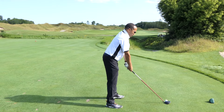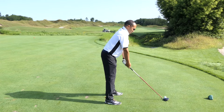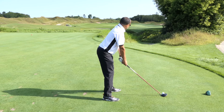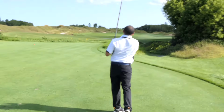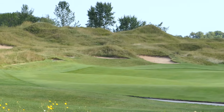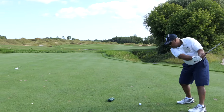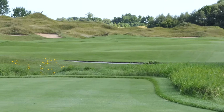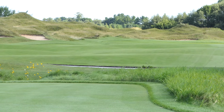Driving range this one. Not if I take that guy's head off. Play nice.